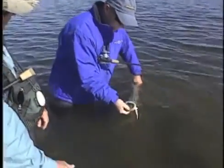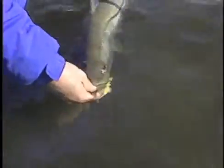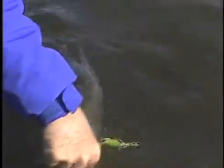Revive a tired fish by holding him in the water horizontally, moving him forward with his mouth open, which will allow the water to flow over his gills. Artificial lures with barbless hooks can prevent gut hooking the fish. And if you use live bait, be sure to use a non-offset barbless circle hook. Try to take care of your fish, keep him in the water, and let him go as soon as possible.